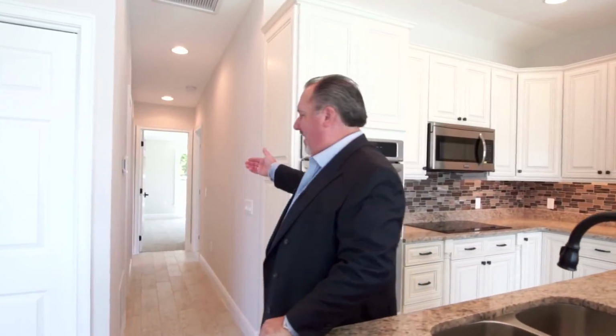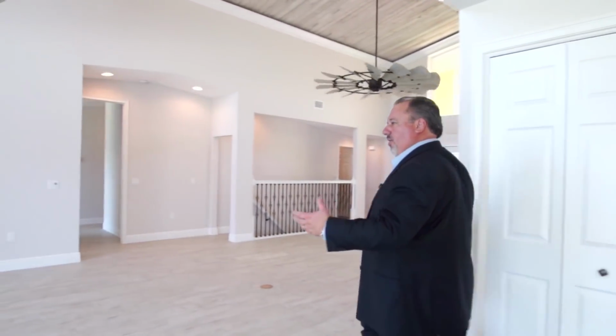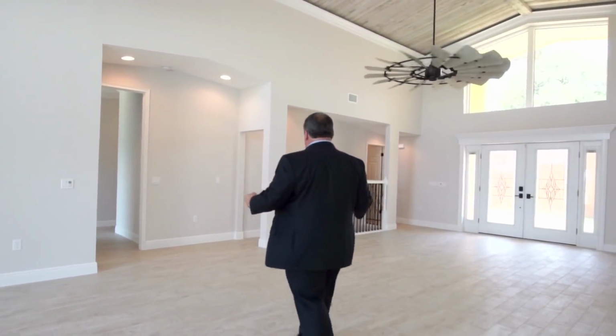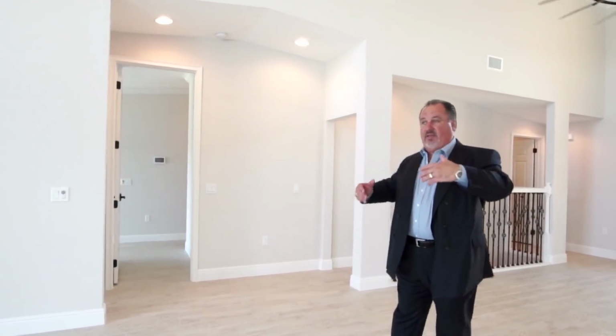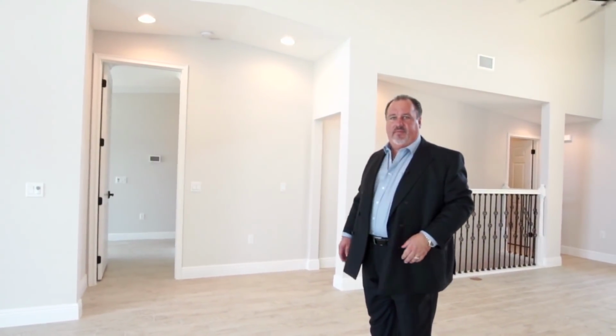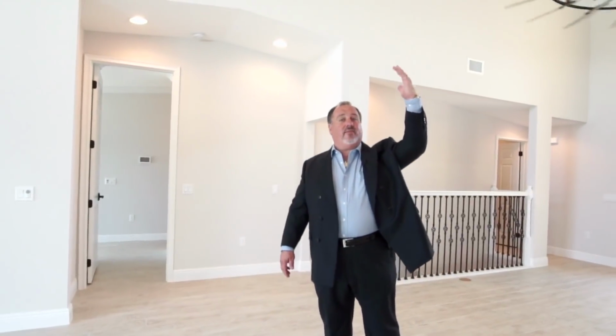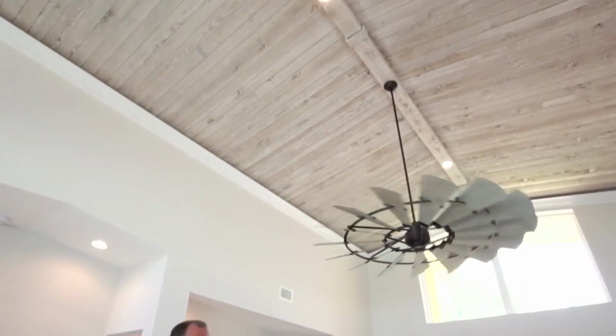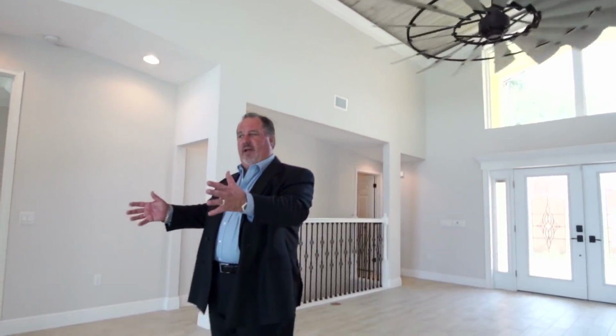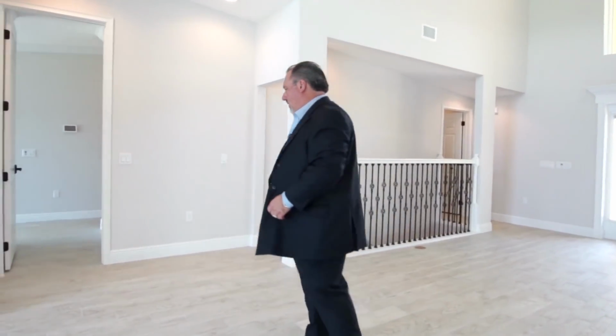Down this hallway, we have 2 guest bedrooms and a guest bathroom, along with a laundry room. And in here, we have what we call the great room. This is a large room that comes down the center corridor of this home. Again, that gives us expansive views of the Indian River. It's about 25 feet in height. Big, beautiful ceiling fans that we outfitted this room with. It'll be a wonderful living space accompanied by a dining area.